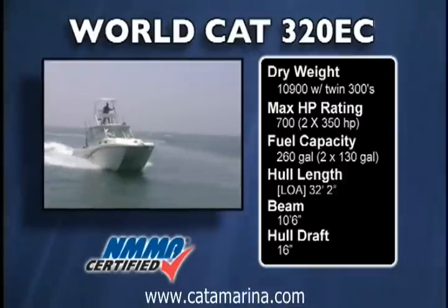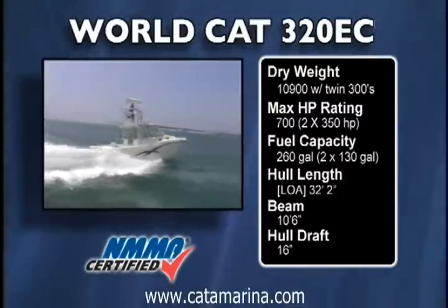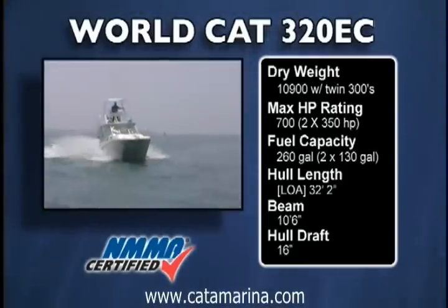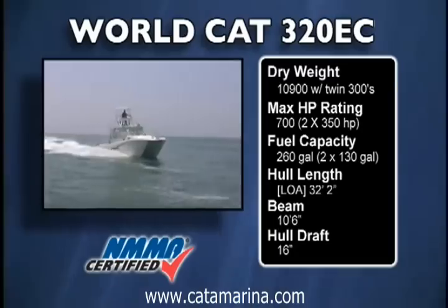Most catamarans stay flat in a turn, not the WorldCat. You crank that wheel over, it leans into the turn, turns on a dime, and it gets up on plane almost instantly.